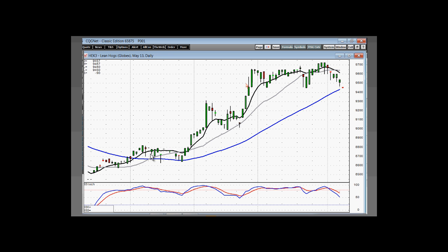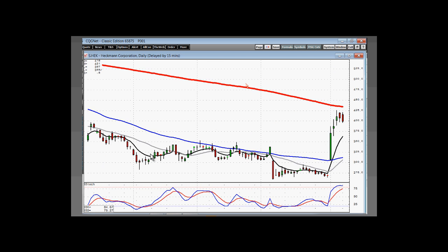Oh, HEK, that's lean hogs. You probably want something other than that. So we'll try this HEK. This one is looking like it's trying to roll back over to either let the T line catch up or go down and meet the T line. If it opened lower tomorrow, I'd be taking profits and see what it did at the T line.